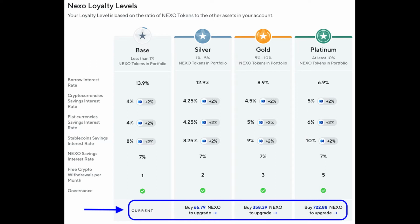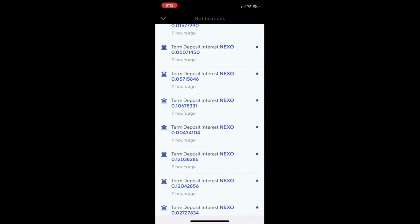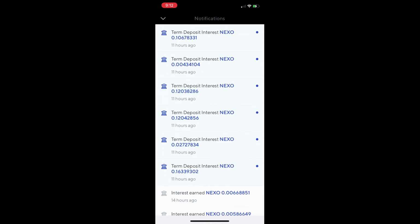If you choose to earn your interest in Nexo, the native token, then you can earn an additional 2% on your deposits, bringing the interest you can earn on your cryptocurrencies up to 7%, and the interest that you can earn on your stablecoins up to 12%. You also get a greater discount on your loans by holding the Nexo tokens. Interest payments are on a daily basis, as you can see from my Nexo wallet.